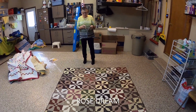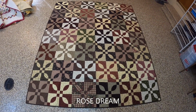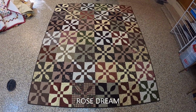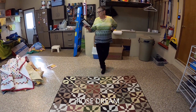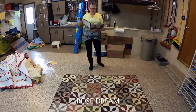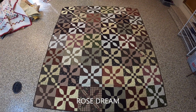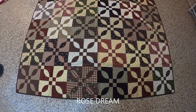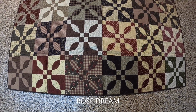This is a quilt called Rose Dream that I pieced for my very good friend Julie Kiffin when she owned the Liberty Quilt Shop in Liberty, Missouri. It was published in the Kansas City Quilt Makers Portraits and Patterns book by Doug Wargle, and it was one of the Kansas City Star books. And I always called this the quilt from hell, mainly because working with those wovens on a curve was just not much fun. But I do love this quilt. It's just absolutely beautiful.